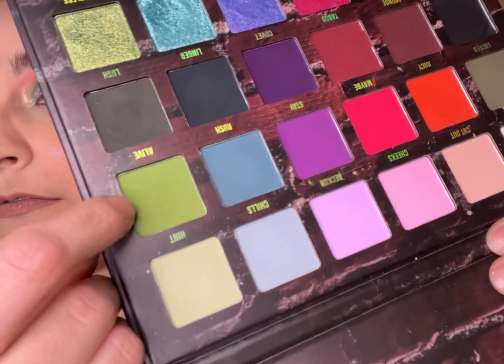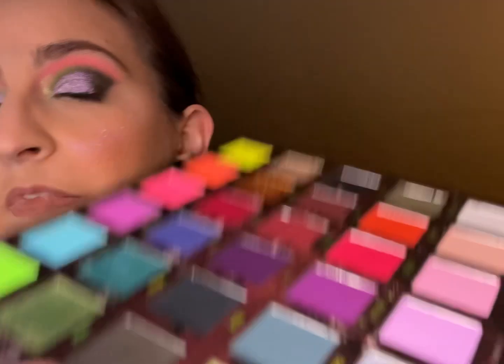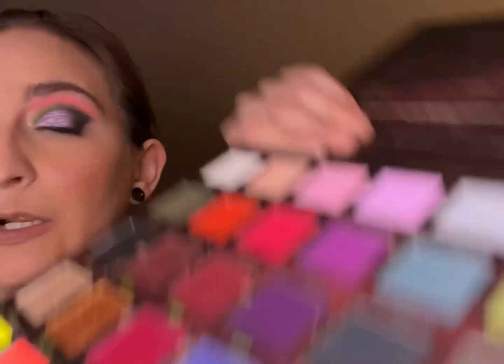So I only used the mattes out of here. I started off with the shade Alive, this green. And then on the outer corner, I have the shade Lush. And right above is the shade Charged. It's beautiful bright pink. But this palette works real well.